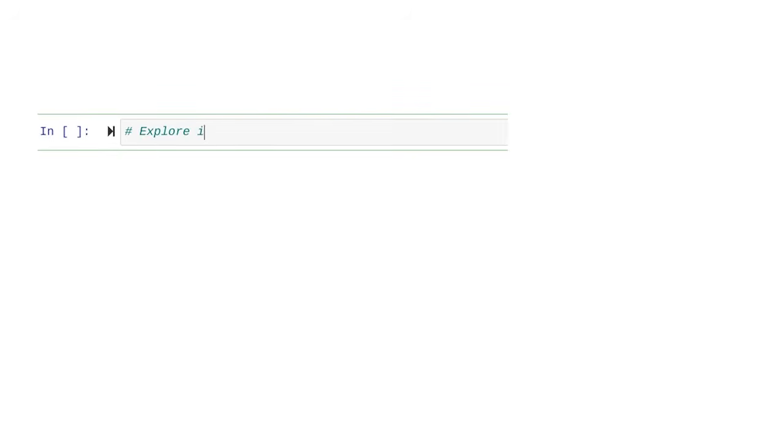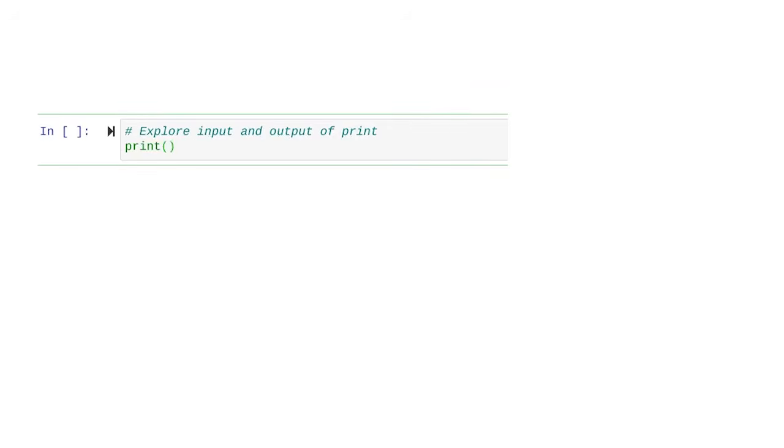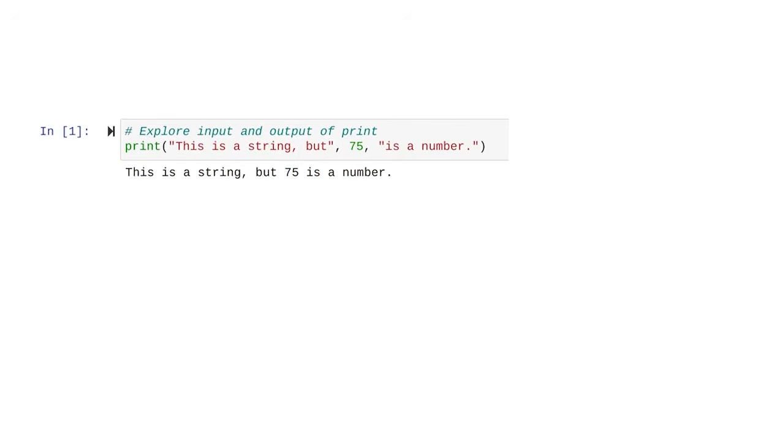Let's explore the input and output of the print function. We'll enter 3 arguments. The first contains string data. Then, a comma is used to separate this from the second argument. This second argument is an integer. Finally, after another comma, our third argument is another string. Now, let's run this code. Perfect. This printed out just as expected.